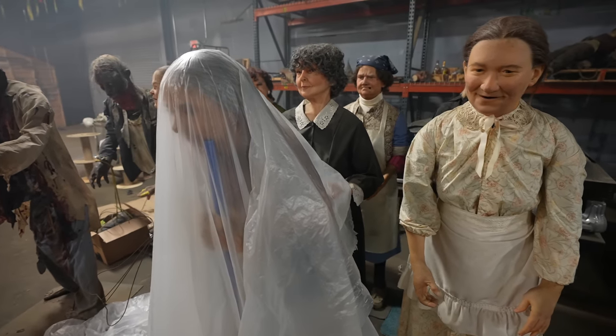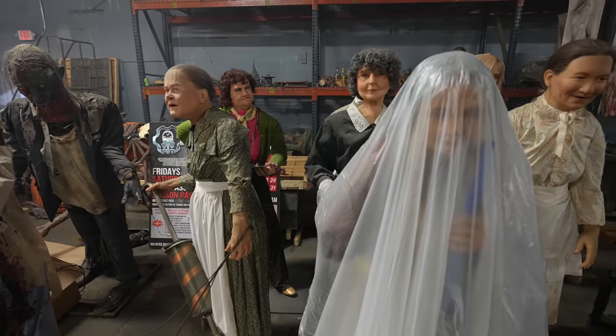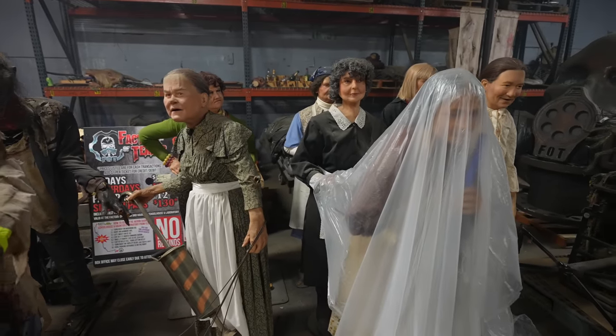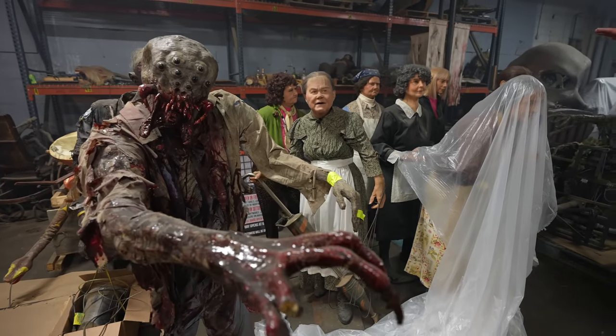And then over here, we got a couple different people just standing around. I don't know, the plastic just adds something extra special to me. I like it. It's supposed to be covered, right?